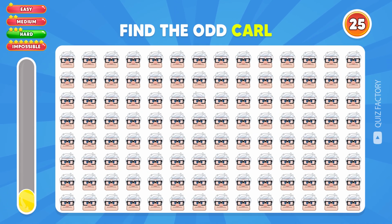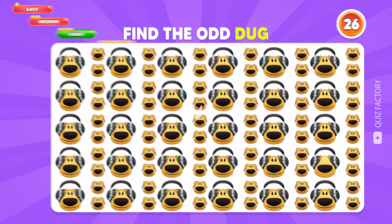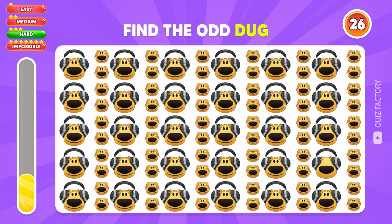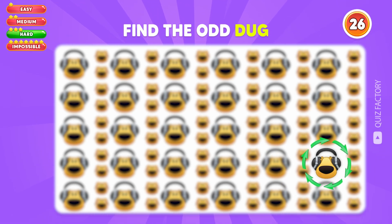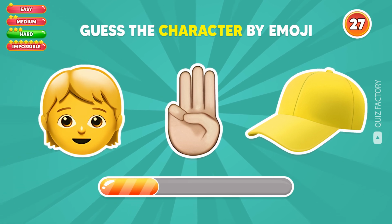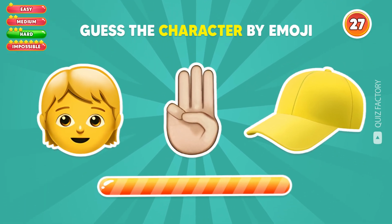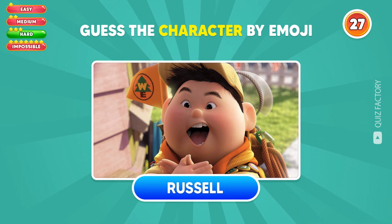You're great. Let's continue. Can you find the odd Carl? Correct! It's here, in the third row. Oh, that's Dug. Where's the odd one? Wow, great! Turns out it's here. Which Disney character's this? You're good. It's Russell from Up.